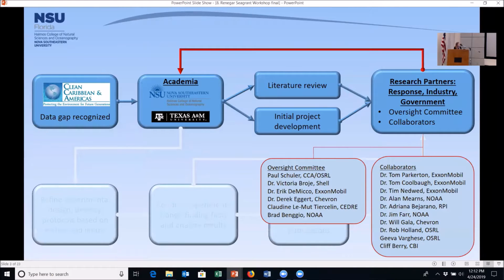So the genesis of this project, as I think is true for most projects, was the recognition of a knowledge gap. For us, it was regarding the sensitivity of corals to hydrocarbon exposure, which could impact the ability to assess risk in the event of an oil spill impacting a reef environment. So I think as academics, the approach that we're most familiar with is the RFP approach. So some agency puts out a request for proposals, and either a researcher or a group of researchers gets together and comes up with some interesting work to do to address the goals of that RFP. But this was a little bit different.